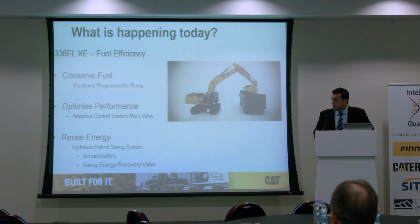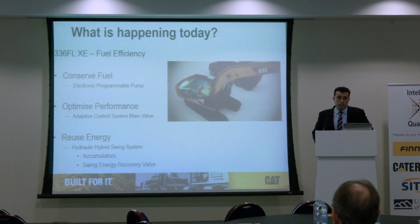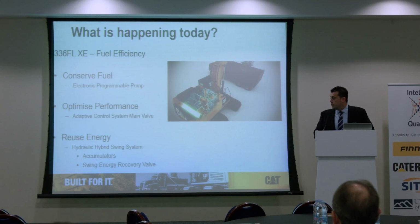Let's talk about what we have today, and I'll give you some flavor with a couple of models. Let's talk about what we have and how we're helping our customers to be more efficient. This is our 336 XE model. This machine has a new concept of hybrid, and we are reusing the energy.